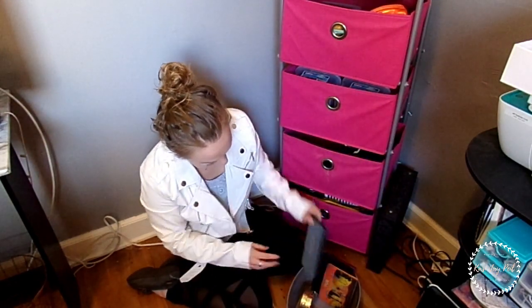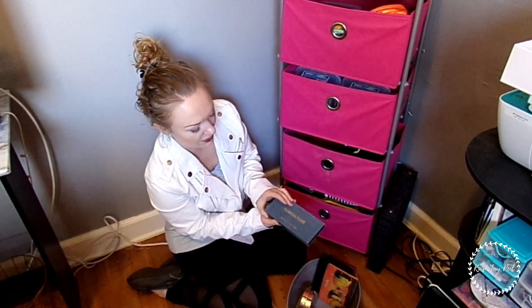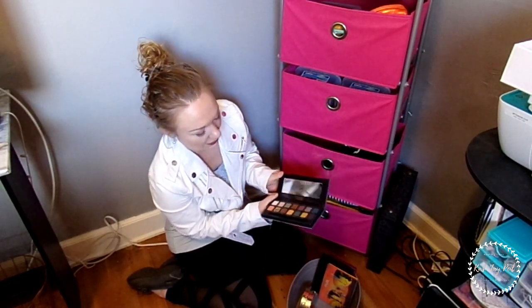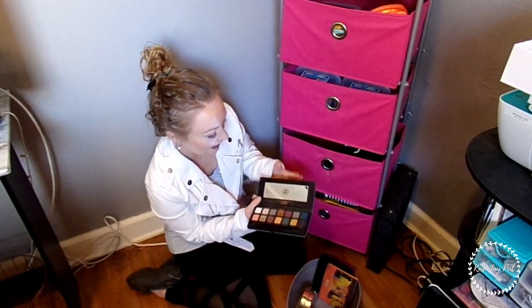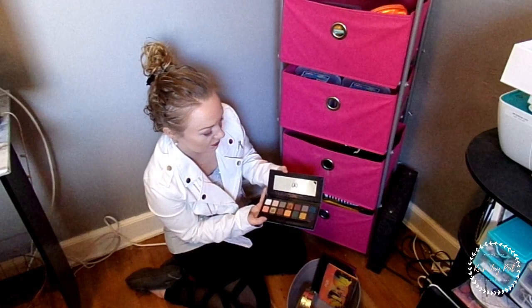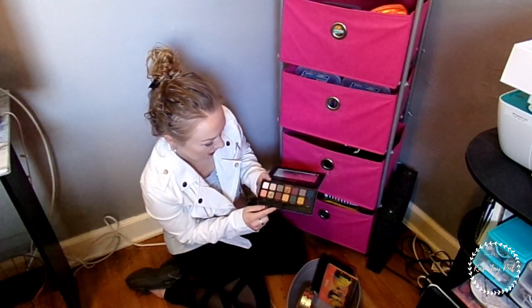Okay. This is the Anastasia Beverly Hills palette, the Subculture palette. Apparently this palette gets quite a bad rap, but I got this from my friend. She bought it for me. We both wanted an Anastasia palette really bad, and she was able to find it at a reasonable deal and buy it for me. So that was my birthday present, and I was so thankful.